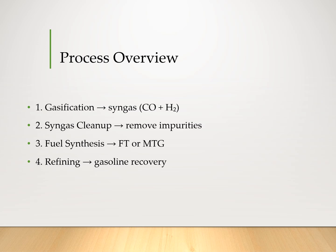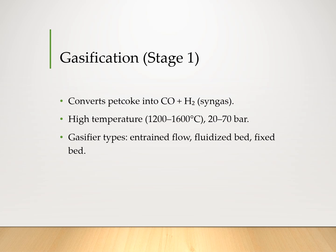Stage one is the gasification. This is where we convert the petcoke into syngas, a crucial intermediate primarily composed of carbon monoxide and hydrogen. This conversion happens under very demanding conditions: high temperatures, typically between 1200 to 1600 degrees Celsius, and pressures ranging from 20 to 70 bar. There are different types of gasifiers used, including entrained flow, fluidized bed, and fixed bed gasifiers.